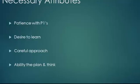Line item number 3, a careful approach. So outside of our staff members and our employees, our sows are probably our next greatest asset. So we don't want to go in there ramrodding things. That cervix is soft tissue, and we don't want to injure that.